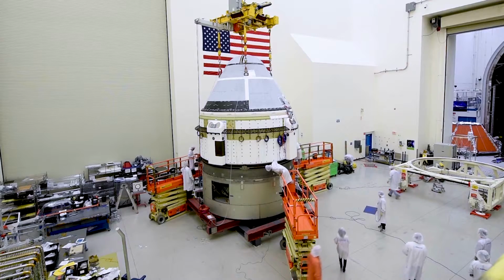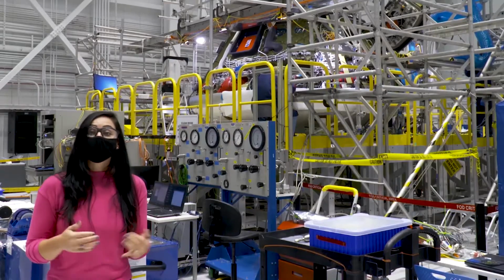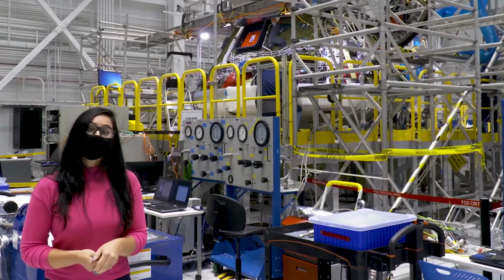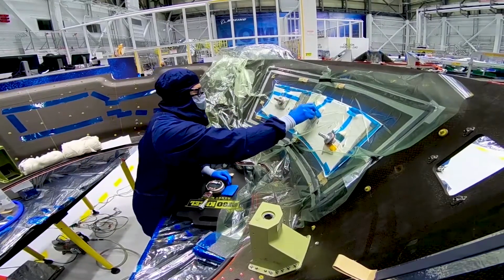But when it came back to the factory, it was like it had already flown, so we needed to take some of the hardware off, thoroughly inspect it, and build it back up to its final flight configuration. Now we're getting it ready for its first orbital flight. So let me tell you a little bit about what we've been working on.